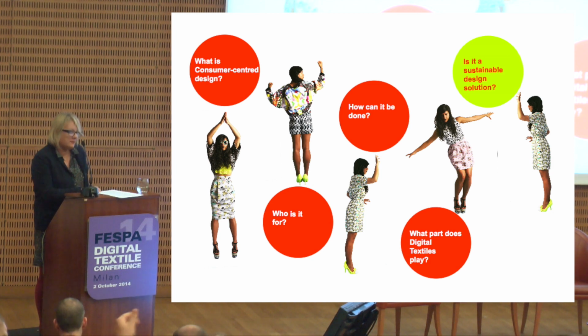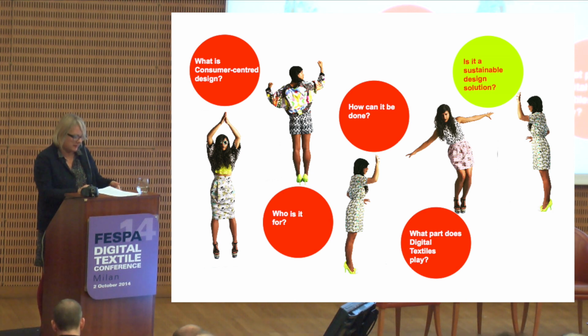Rather than being a passive consumer, they are actively engaged within their product. Consumer-centred design invests in people's innate creativity, giving them the confidence, vision, and tools to create bespoke products for themselves and their communities.